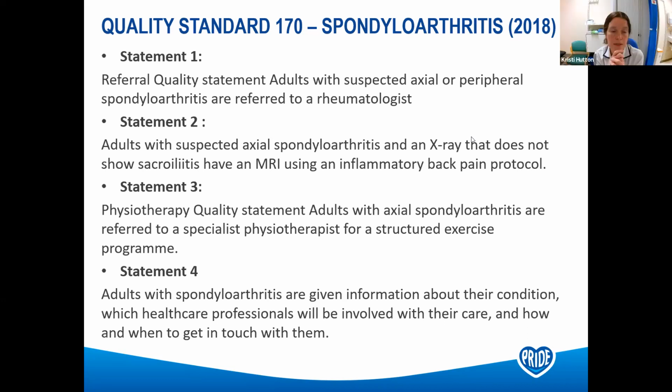So the first statement is refer adults with suspected axial or peripheral spondyloarthritis to a rheumatologist, like we said already. Statement 2 is adults with suspected axial SPA and an X-ray that does not show sacroiliitis should have an MRI using an inflammatory back pain protocol. So I put that in.